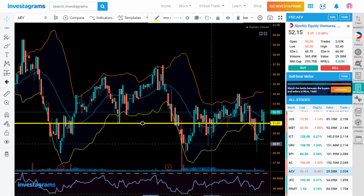URC, BPI, so we added BPI, AC, and then AEV. And we now have additional requests, and this is from Paulo de los Reyes: SSI, MAC, and Fruit. Okay, let me just jot that down. Okay, SSI first.